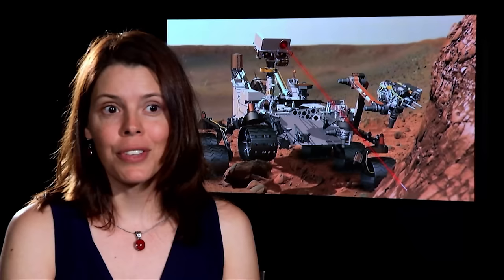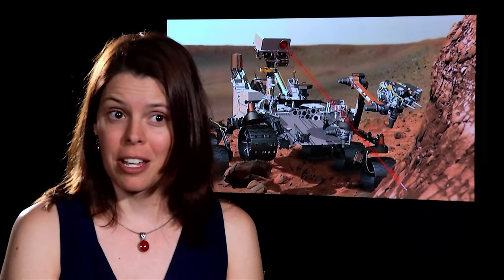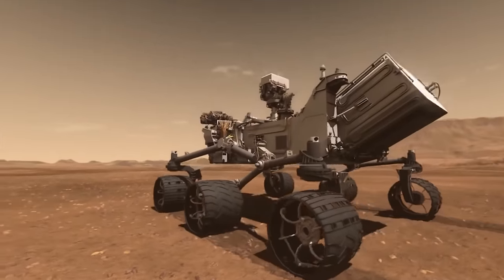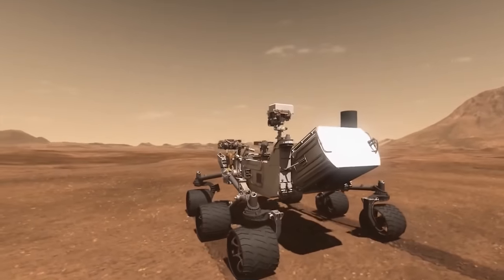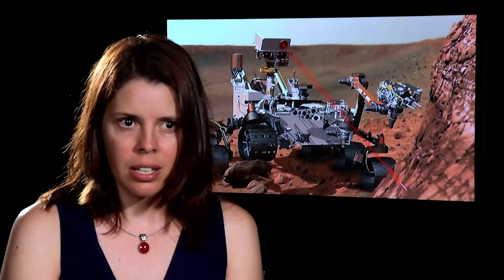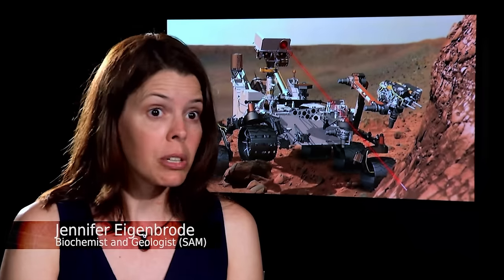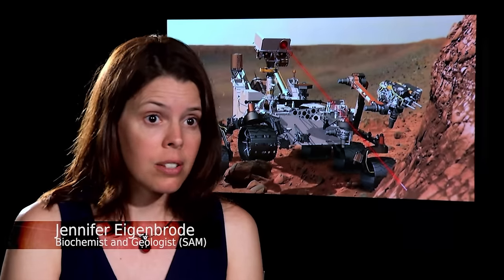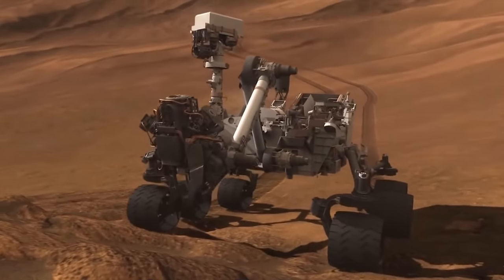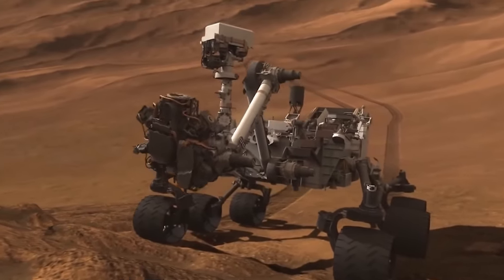Now, in the belly of that rover is an instrument called SAM. It's an instrument suite that has a couple different instruments in it that allow us to look at different types of gases. It helps us understand the chemical composition of the atmosphere and the minerals that might be found in the rocks and the soils on the surface. In particular, it helps us identify organic molecules that might be present.